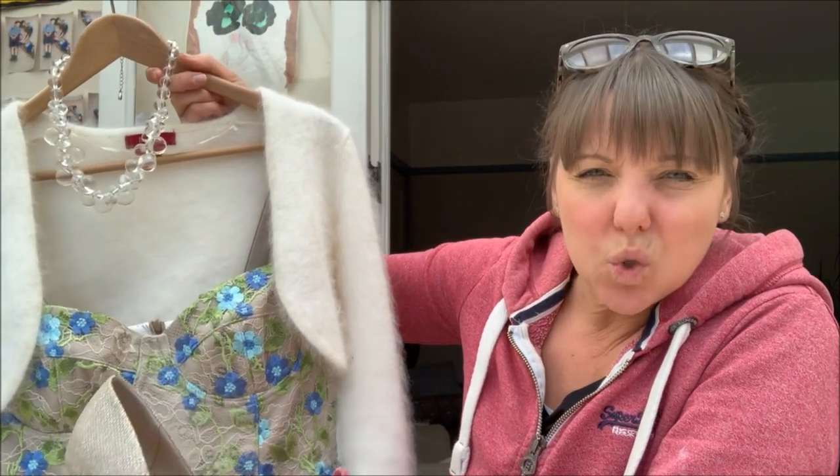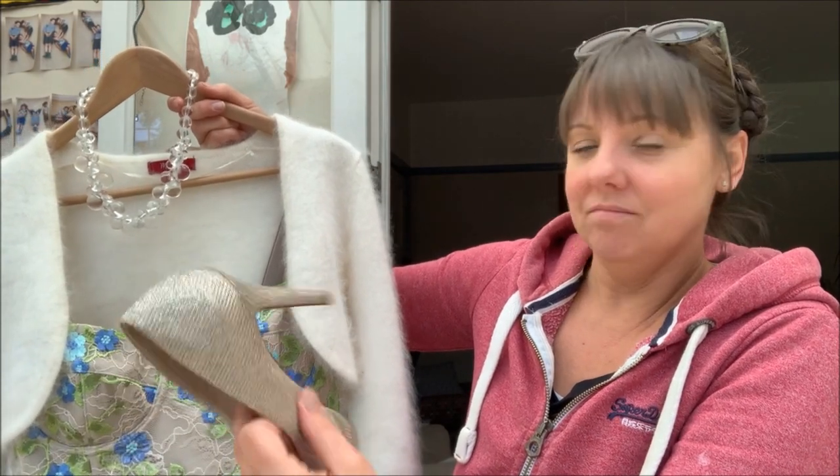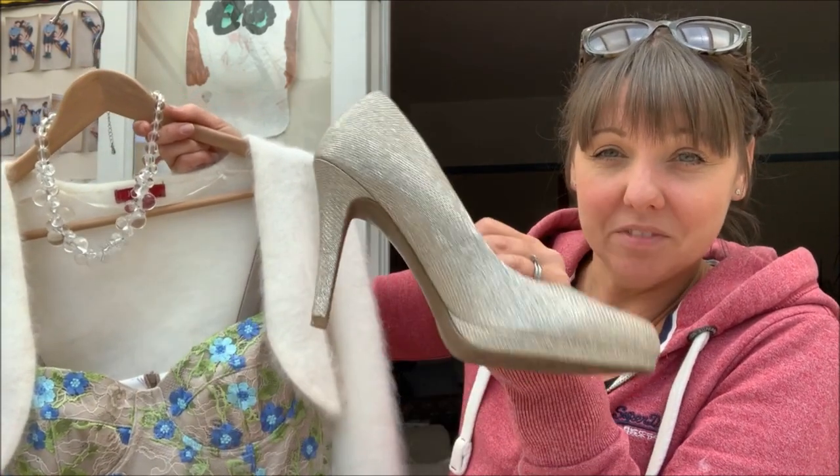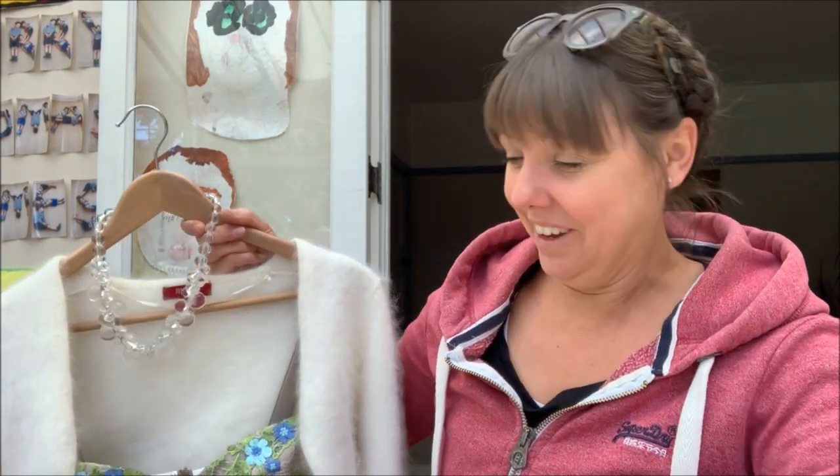So I did have sore toes at the end of the night from all the dancing. But yeah, overall, they were comfortable, and I don't wear heels very often anymore because I don't work. Whereas at work, I used to wear heels all the time. And now, you know, just in trainers, flip-flops, sandals, and stuff like that.